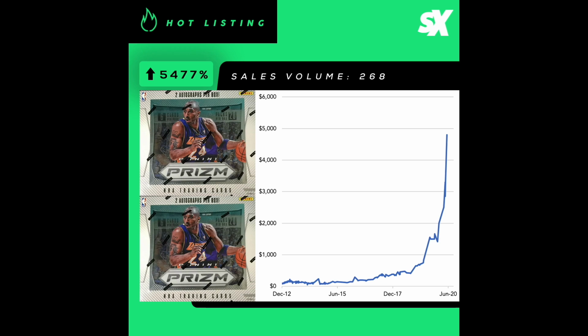And as we just see here, this is a long run chart going from December of 2012 to June of 2020. This was as low as $80 to start and is up to over $4,200 now. The very last sale was a $4,200 auction. On this chart, it shows a $4,800 buy it now sale, but since the chart was made and posted on Instagram on Monday, there was a $4,200 auction for a single hobby box. Now, that's over 5,000% ROI, which is huge.